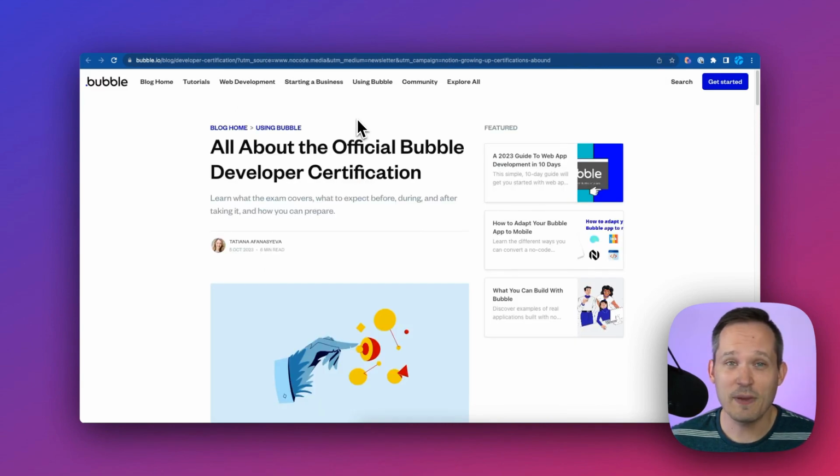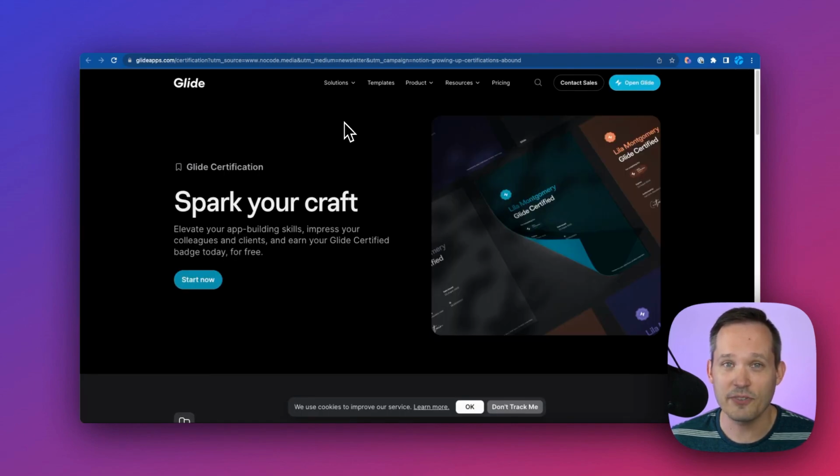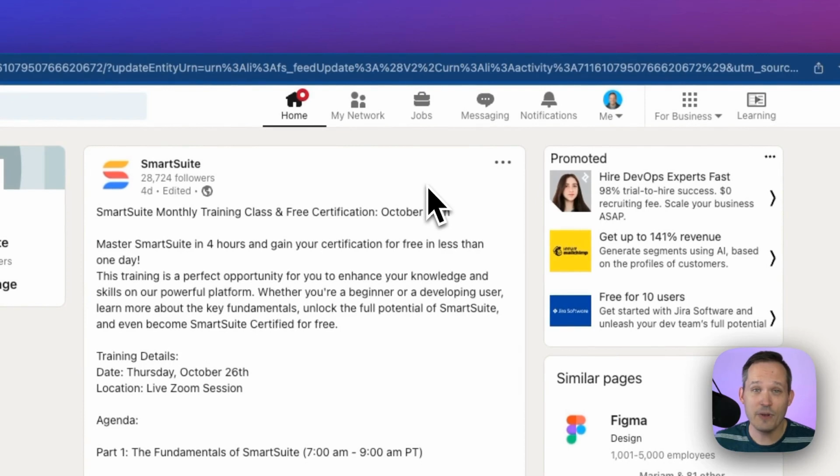Certifications in the no-code space are starting to heat up. Most notably, Bubble has released its developer certification. Glide has now created a multi-tier certification program. And SmartSuite is giving you a free certification if you take their free training sessions.